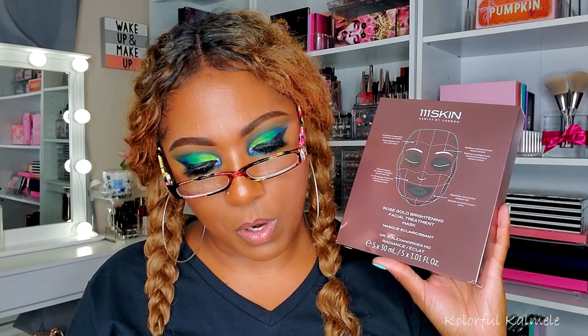The ultimate pre-event mask. This hydrogel formula infuses the skin with radiance, boosting ingredients for a glowing complexion. Retails for 135 dollars. 135 for 5 masks. That is pretty pricey. So this is supposed to add radiance to my skin. It says pre-event, so I should use these before I'm stepping out, which won't be for a while, so I'm gonna save these. But yeah, that is pretty cool. Very nice and fancy.